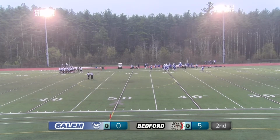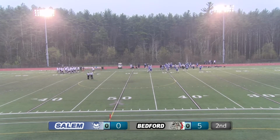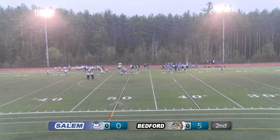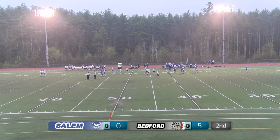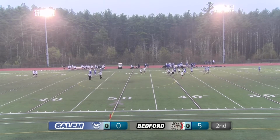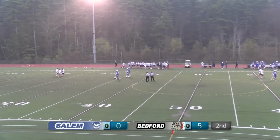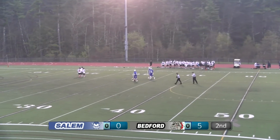That first quarter was pretty much dominated by the Bulldogs of Bedford. We're just looking for perhaps some more action here on the Blue Devils side, but they are EMO, so extra man opportunity going into the second quarter, and let's see what happens.